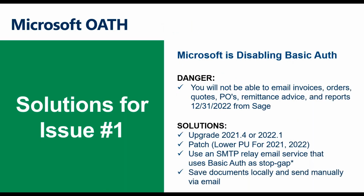Okay, so essentially to wrap that up, the danger is that you lose the ability to send out your external emails from within Sage. Those are your orders, your quotes, your invoices, and also internal reporting. You will be required to upgrade or update to a higher patch for 2021 or 2022.